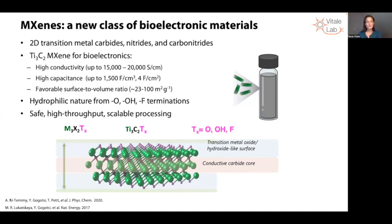The term MXenes broadly refers to a family of two-dimensional nanomaterials composed of a carbide or nitride core, carbon or nitrogen, surrounded by transition metal atoms and a surface that is decorated with oxygen, hydroxyl, or fluoride groups, depending on the synthesis process. Of the more than 20 forms of MXenes synthesized thus far, we have been particularly focusing on titanium carbide MXene, or Ti3C2, because it has very interesting properties. In particular, it's highly conductive and also has a high electrochemical capacitance, which is advantageous for application in bioelectronics.